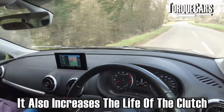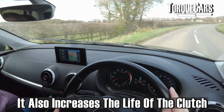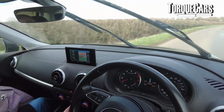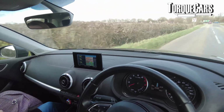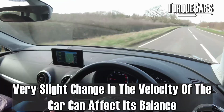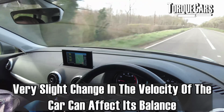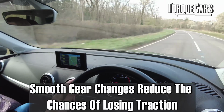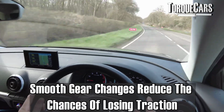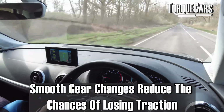It promotes a long life of the clutch as well if you use it sympathetically and if you can rev match. But when you're driving at speed, it's fair to say you're closer to the limit of traction, the limits of adhesion to the road surface. Very slight changes in your speed or your velocity can throw off the balance of the car and cause you to lose control. If you can change gear as smoothly as possible, it minimizes the risk of losing traction at these conditions where you're driving close to the edge.